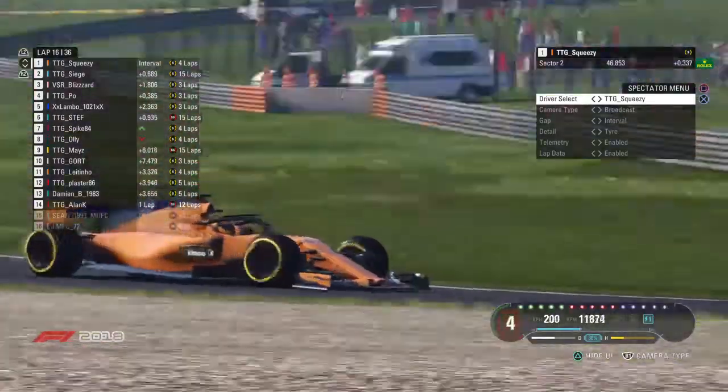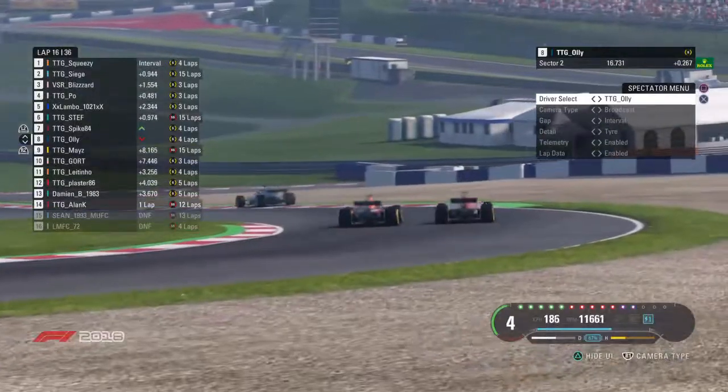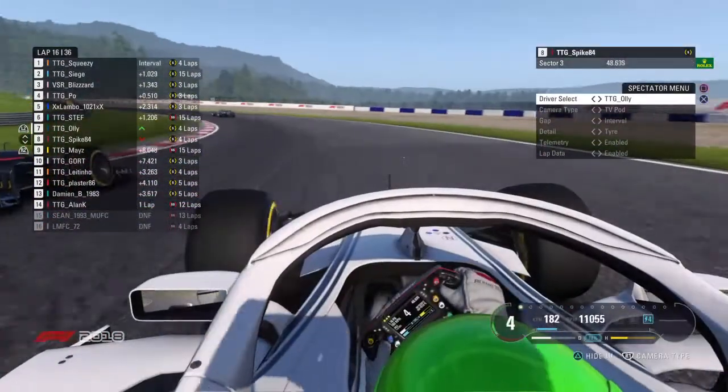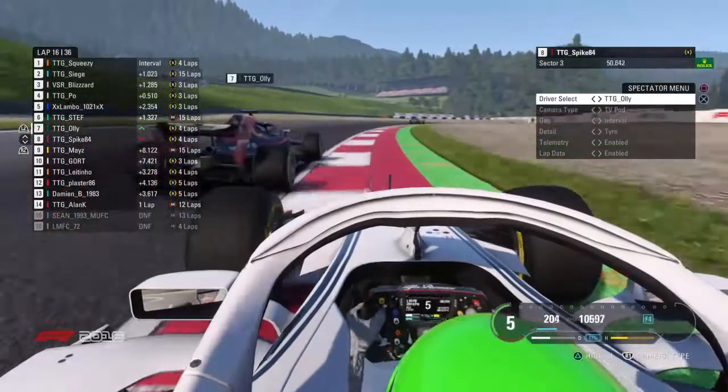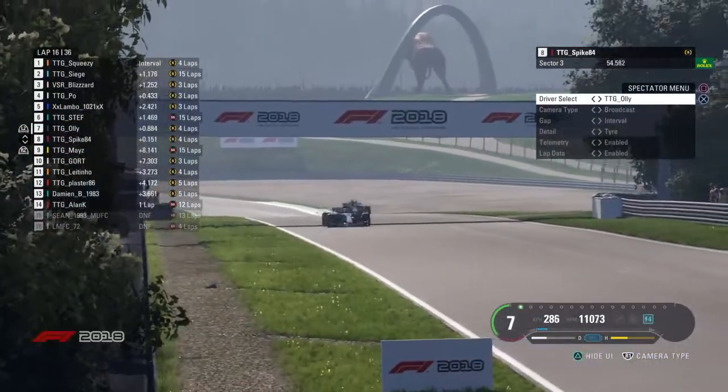So Squeezy then leading this race. And Ollie and Spike going side by side through turn 6. Now they're going to go side by side through turn 7, are they? Spike is going to have the inside line. Ollie's going to close the door, and Spike has to back out of it. And Ollie picks up P7.